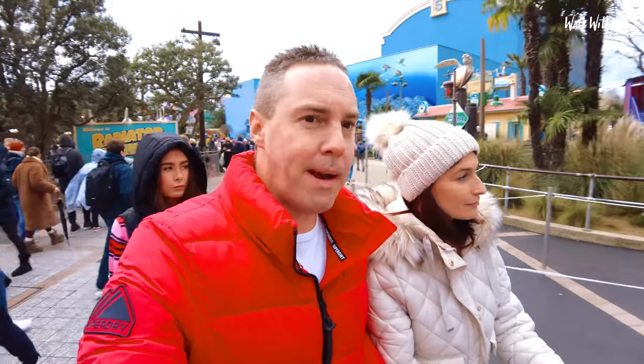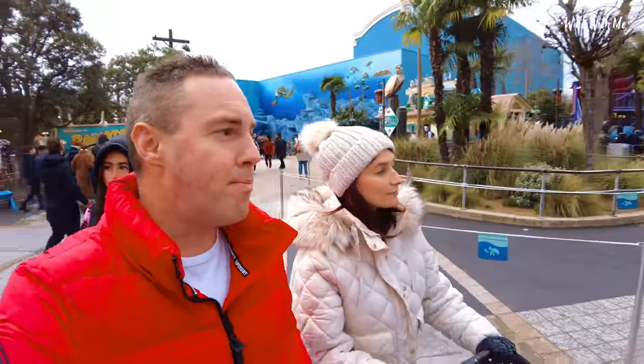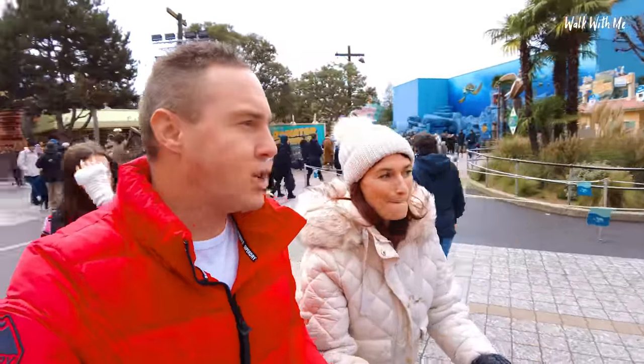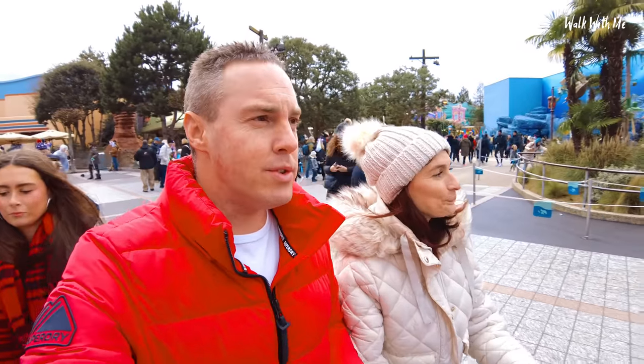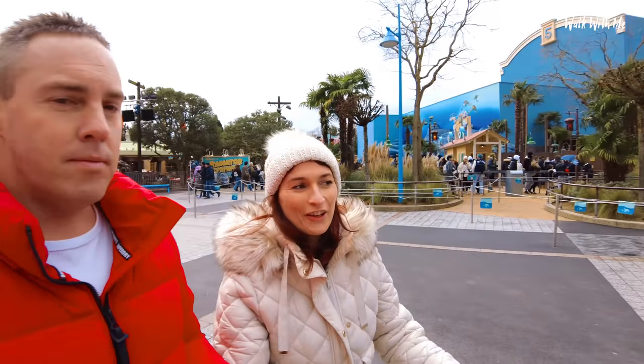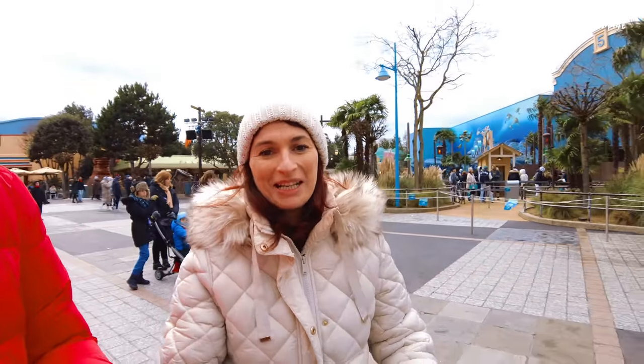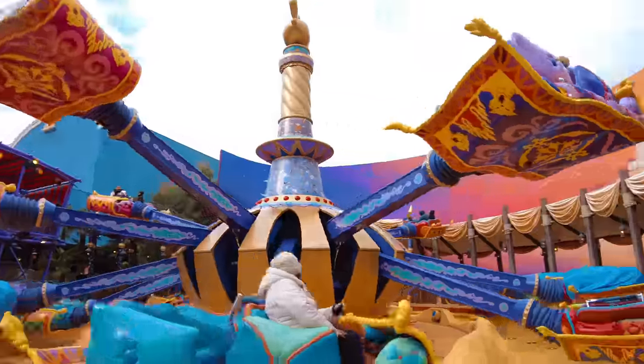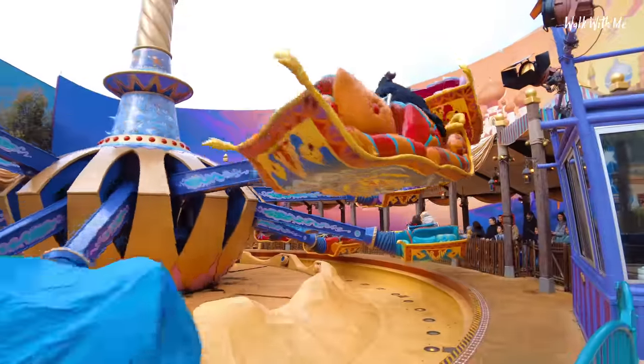So when you come to Disneyland Paris or any Disney park, you've just got to be prepared for the long waits. Unless you want to pay an extra £12 to £15 per person per ride to go on the fast track. So I personally say give yourselves either 4 days here or bring plenty of money. Look at the magic carpet ride. Isn't that brilliant? They're still a little bit too fast for my little boy.